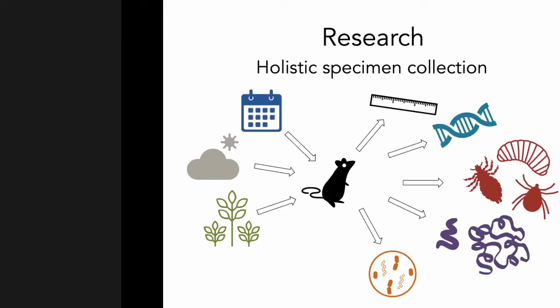Sometimes we will take a fecal pellet to look at microbiome and to look at diet. So it could be a fecal pellet, or it could just be a smear of material from inside several parts of the gastrointestinal tract that help us understand what that animal was eating, how its microbiome, so the bacteria and everything inside of it, was reacting to that, and again, potentially the endoparasites.